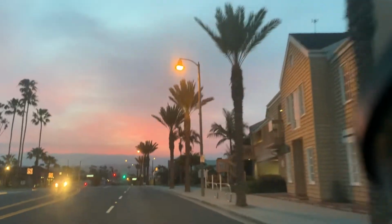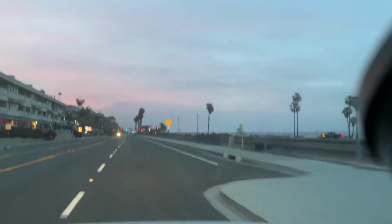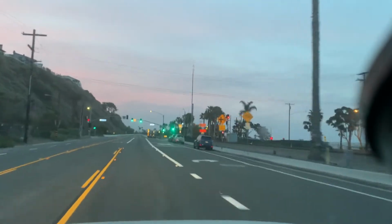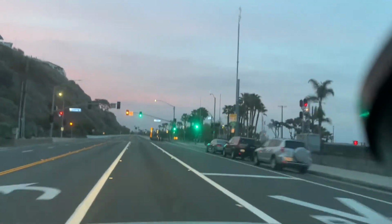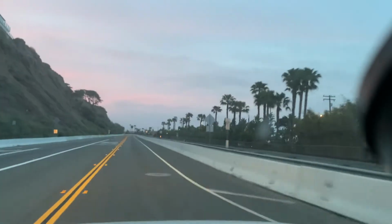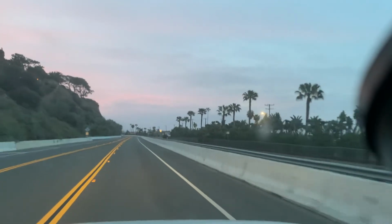You got to see this sunrise. This is beautiful. I'm taking the coastal route along the beach in Southern California. It is 6:14 in the morning, and we've got lots to do today. So we're getting an early start, but let's just take a minute and take this all in. It's beautiful.